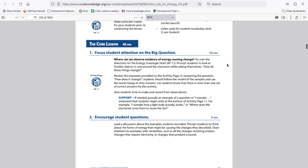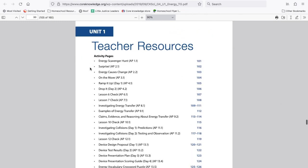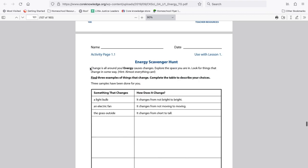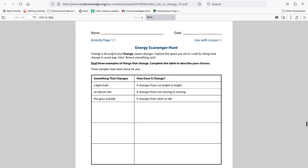This is the big question you start with, and we're bringing out activity 1.1, and I can show you that right now. So down here at the very end, you have the teacher resources. So you will have activity 1.1. I would have had this already printed, and you're looking at an energy scavenger hunt.